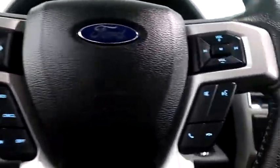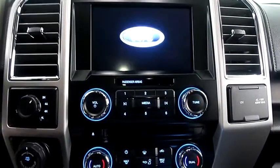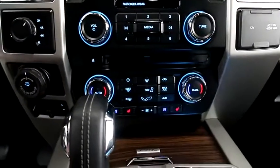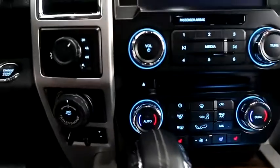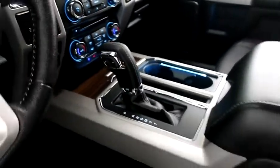Cruise, audio, and Bluetooth controls. Full touchscreen that includes your stereo and navigation. Dual climate control as well as dual heated and cooled seats. Four-wheel drive and your automatic transmission is here.